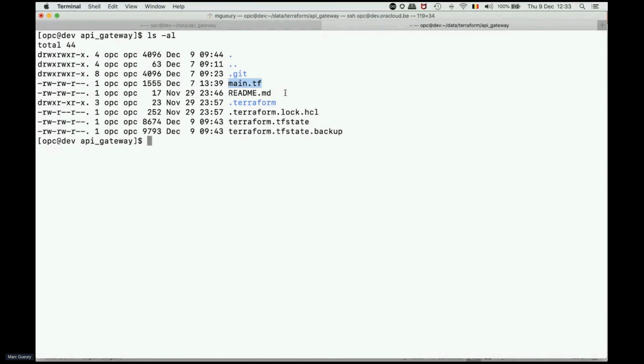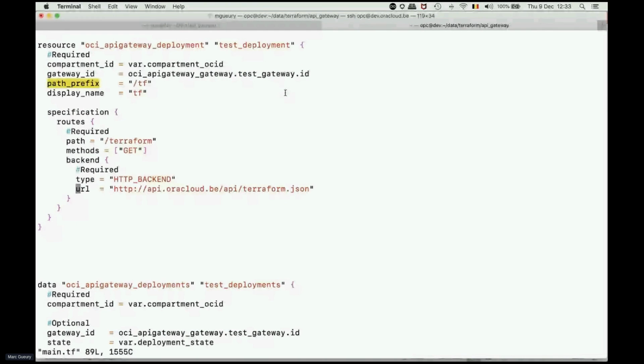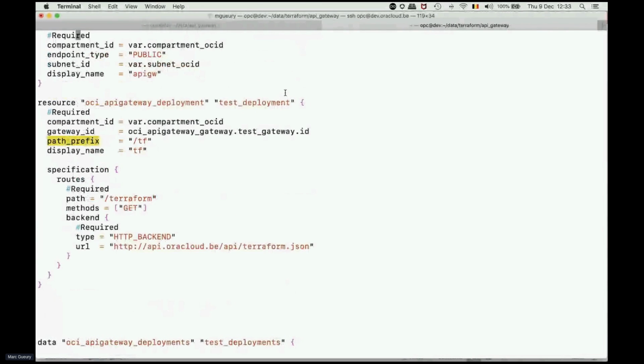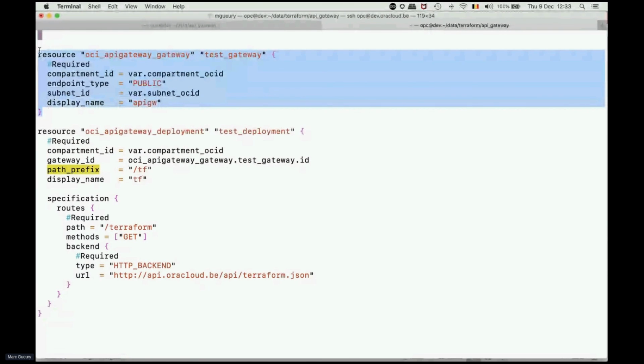If I edit my Terraform files, inside my Terraform for this demo, the only thing that is really interesting is these two parts. The first one is declaring a resource, and a resource is a service, or it could be a virtual machine, and in this case, it is an API gateway. What I ask Terraform is that I would like inside my cloud to have an API gateway that will be called API GW, that will be the display name, that will have a public IP address, that will be in my particular subnet because I can define the public IP range. And then please create that.